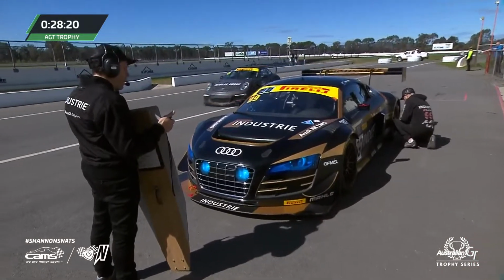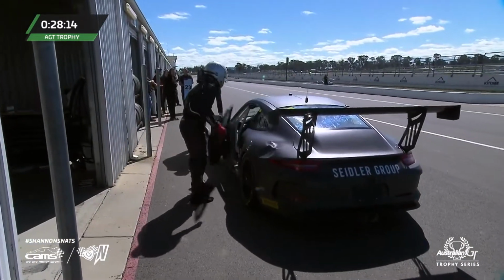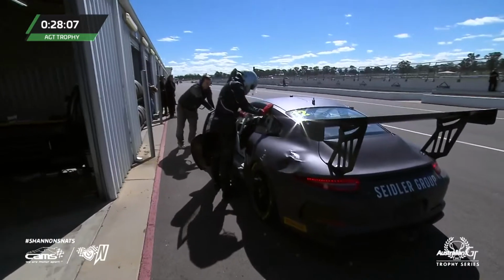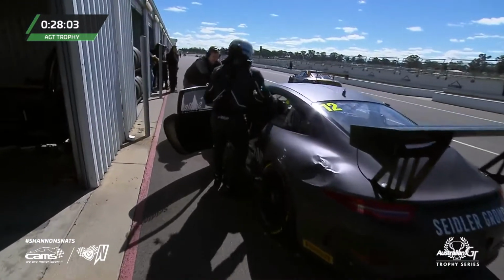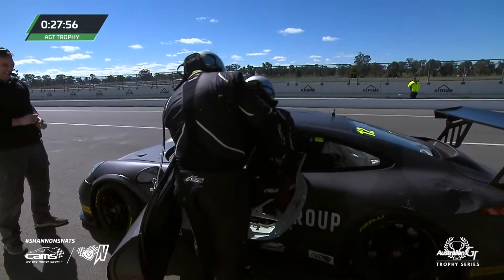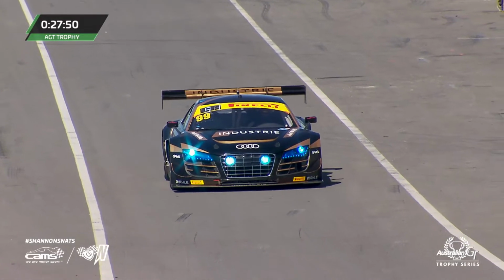As we see the Seidler Porsche in the lane, he'll hand that car over to Luke Seidler. There's plenty of time to get the service done nice and safely. No need to rush. Sports car racing, one of the reasons we've got the compulsory pit stop and the minimum stationary time is for safety in pit lane. We see a little bit of damage there, the crinkle on the carbon wrap. As Homer Simpson would say, speed holes.